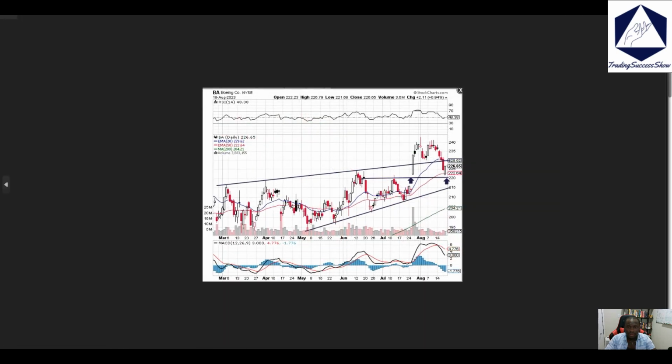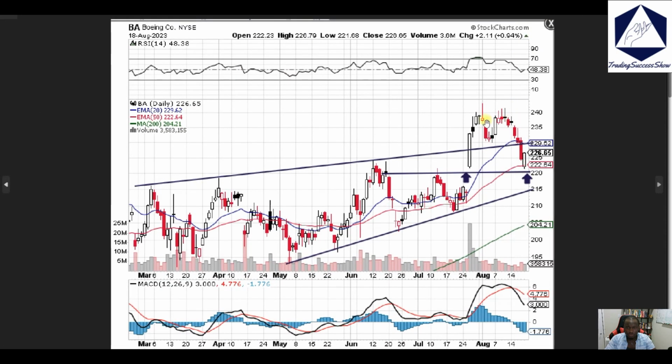Okay, now Boeing actually did push right into almost $250, and then had issue right around the 240, failed the 20 exponential moving average, and now look at the support at the 50 exponential moving average. So Boeing is finding support right around the 50, but you gotta wait for confirmation to see if that really holds, right?